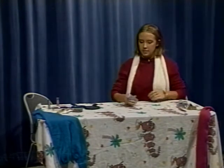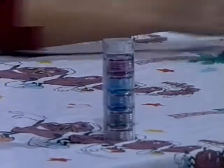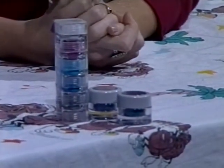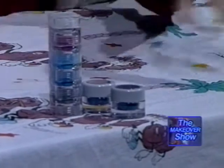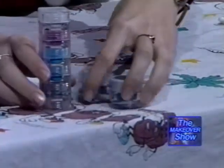First, what we're going to look at is our eyeshadows, and this is our first one. It's by True Colors. And we've got some other ones here by L'Oreal, and these are just going to kind of bring out the colors in her eyes.